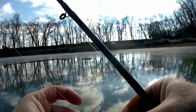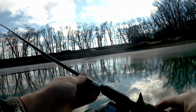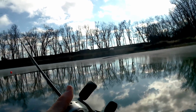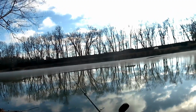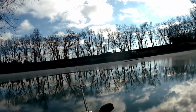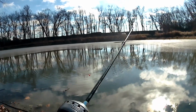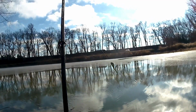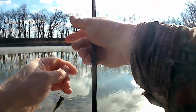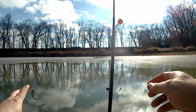What I always do, make sure that tail's good and straight and your hook's sharp. We're good there. Let's see if we can try to replicate that. Somewhere over there was a bite. I'd like to get it again. We haven't done nothing on the right side yet, but yeah, it might be. I might have had it at the perfect depth. Now I don't, but we're just trying some different things.